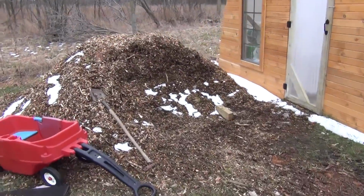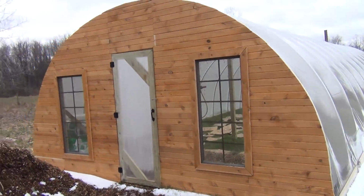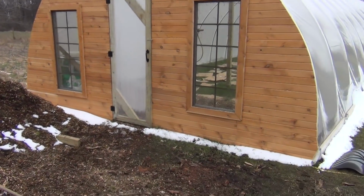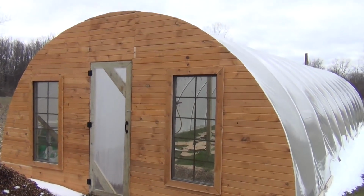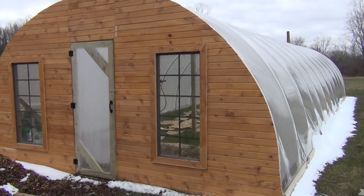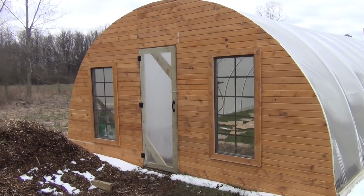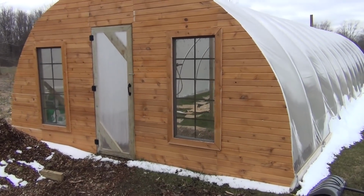A little sneak peek at what's going inside the greenhouse, but here's a good example of what you could use pallet wood for. This wall here I made out of a tongue and groove type of wood that I have left over from another project, but on the other end of the greenhouse I may use pallet wood. I could do a whole pallet wall out of those 36 to 45 inch slats of wood. I think it would turn out really nice.